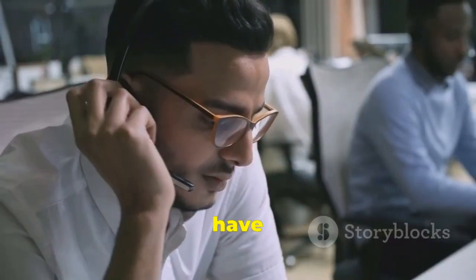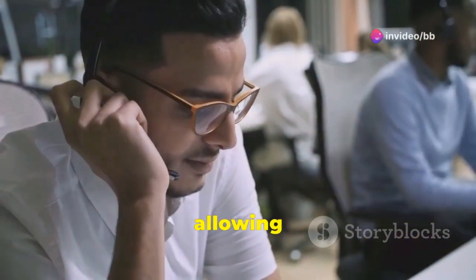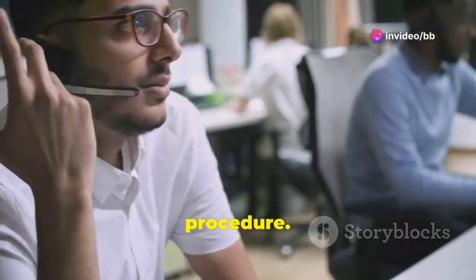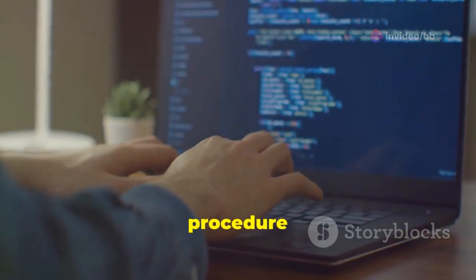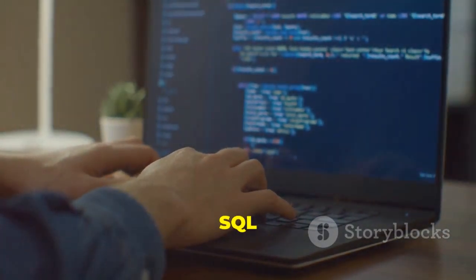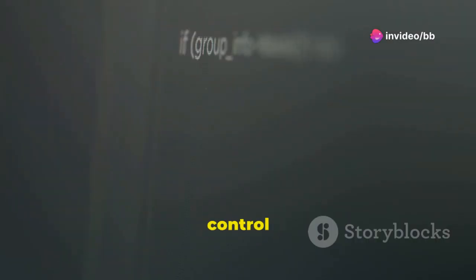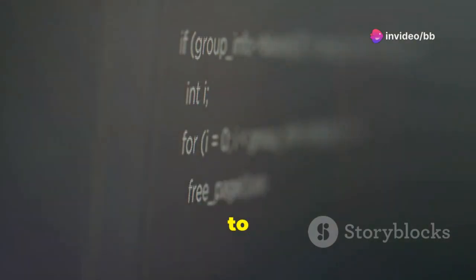For instance, you could have a parameter for customer ID, allowing you to retrieve order details for different customers using the same stored procedure. Next, you define the procedure body, which contains the actual SQL statements you want to execute. This could include anything from simple SELECT and INSERT statements to more complex transactions involving multiple tables. You can even include control flow statements like IF and WHILE loops to add logic and conditional execution to your procedures.